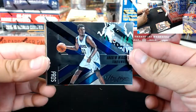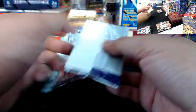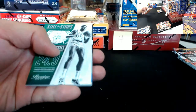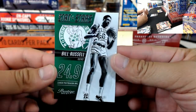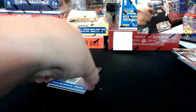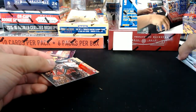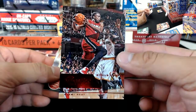Prestigious Pros, Andrew Wiggins for the Pups. And Anthony Brown, base rookie card. Stat Stars, Bill Russell for the... Oh, we got points. Oh, that's just the card. I thought that was the back. Stat Stars, Bill Russell. Is it numbered? And we got our first random for the break. It's going to random to all the teams at the end of the break. 400 Panini points. Hopefully we won't see too many of those. Put that right there. Bonus shots for the Miami Heat of Luol Deng.